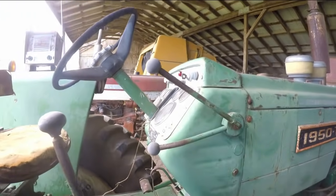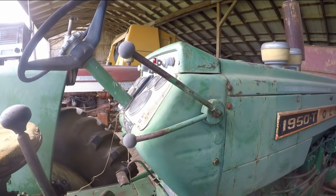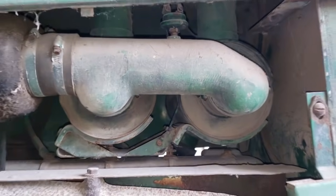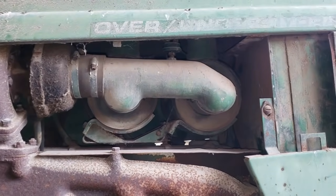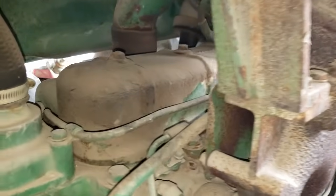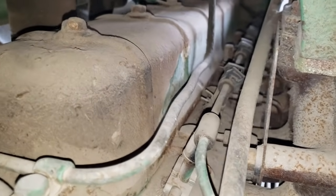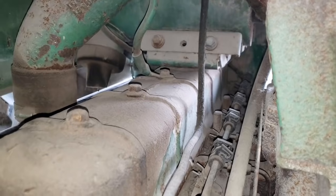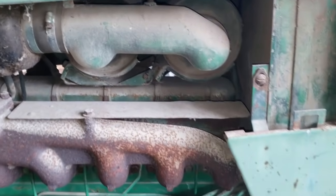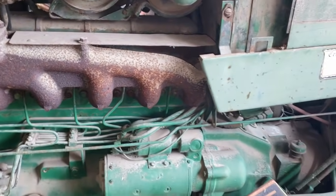So it was a six-cylinder Oliver Waukesha diesel, turbocharged, and I believe they were right around 105 horsepower. They did overlap for a short time there. You could get a 1950 or a 1950 T, and the 1950 T has the honor of being the first model to get the three-speed over an underdrive unit.